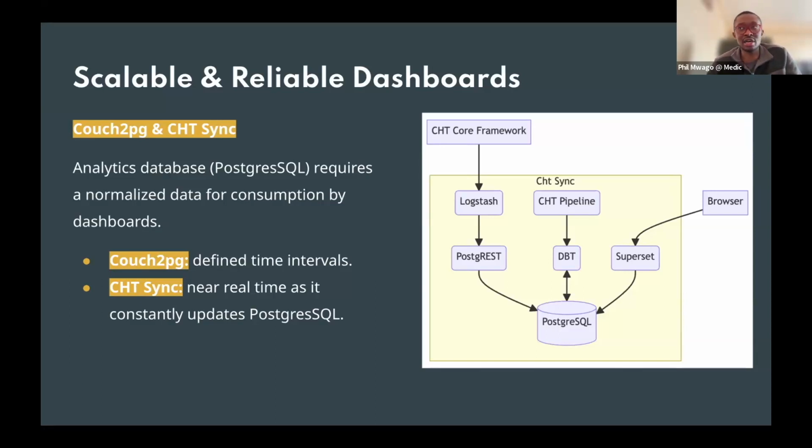However, they are different in implementation. They differ quite a lot. For Couch2PG, there are defined time intervals based on the configuration that you do, as opposed to CHT Sync, which is near real time, as it constantly listens to CouchDB and constantly updates Postgres. So from an implementation perspective, CHT Sync is an enhancement, and we're currently looking into documenting that. What you see on your right is CHT Sync.